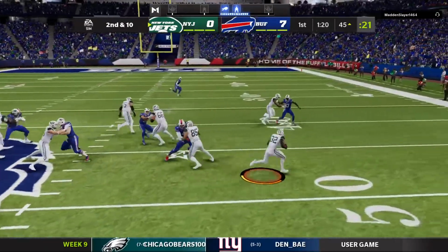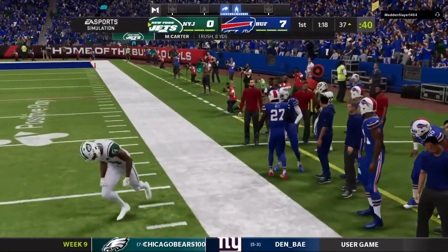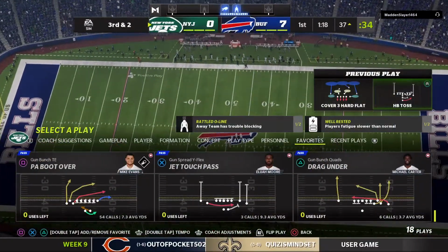First carry for the former Tar Heel, Michael Carter. And he'll go out of bounds after taking it a little further down inside the 40. That'll leave them with a 3rd and 2 coming up. They got 8 yards there.